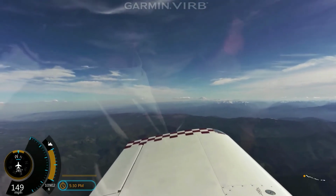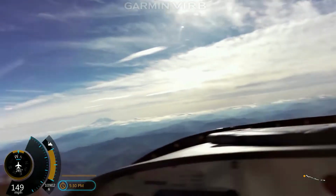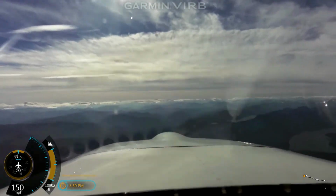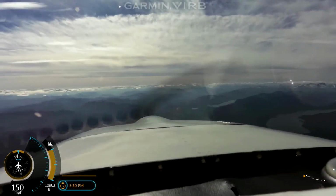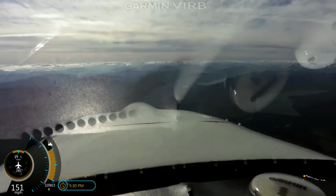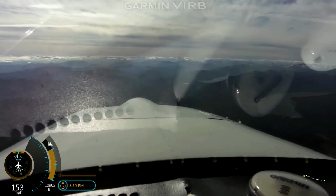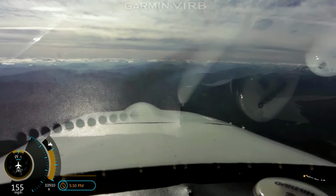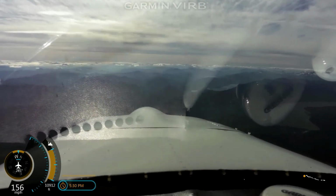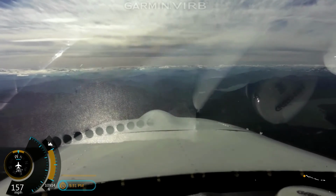So these are the old volcanoes that made up the Cascade Range back in the day. So we're heading straight ahead here. You can see there's a lake up there off in the distance. That's right before the pass. We get past that lake, we make a left, and then we dive down into Seattle. I'm at 10,500 just to deal with some of the winds coming over the ridge lines coming up here.